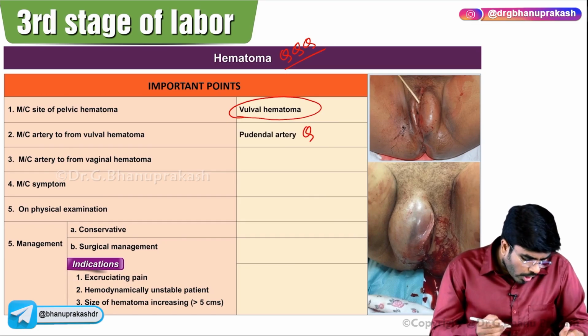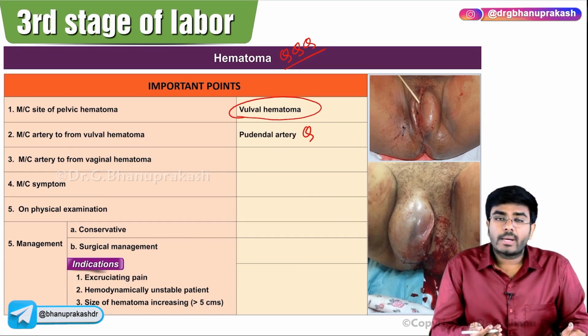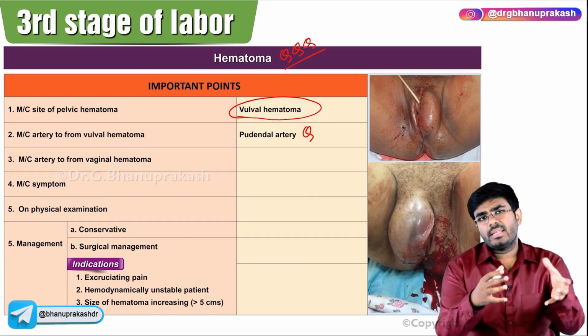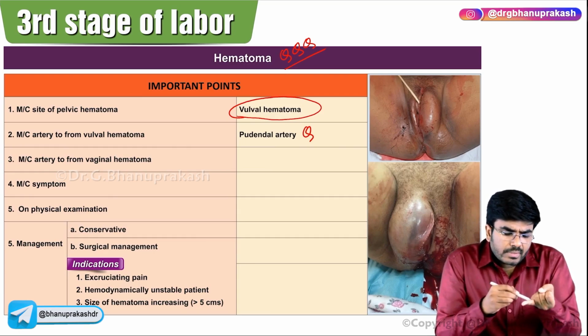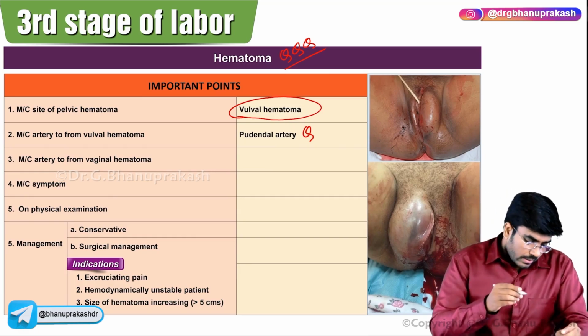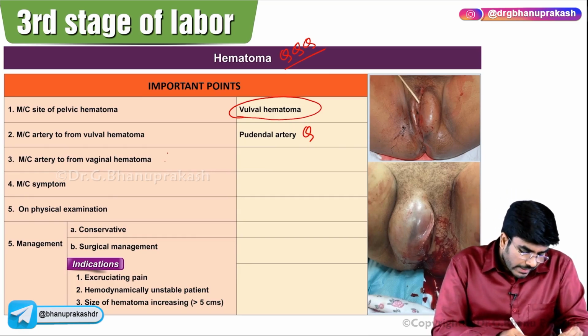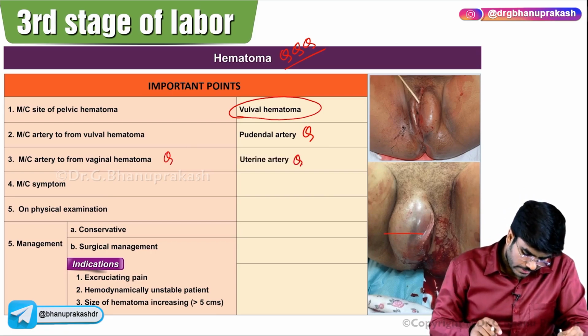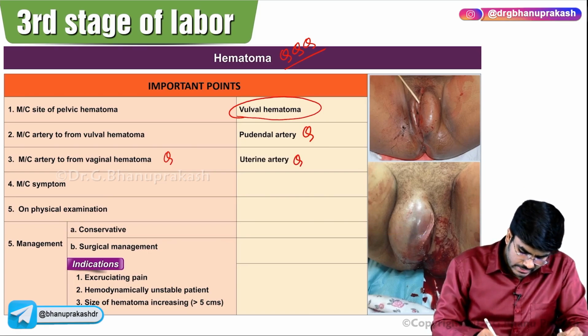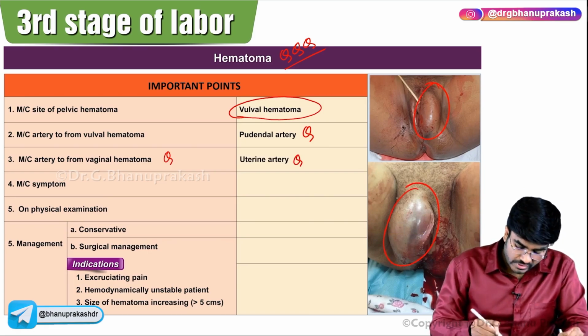Now what is the most common artery to form vaginal hematoma? Okay, because of this much amount of bleeding, she can have either vulval hematoma or vaginal hematoma. The most common artery forming vaginal hematoma is the uterine artery. Okay, uterine artery.